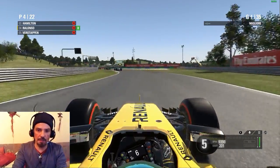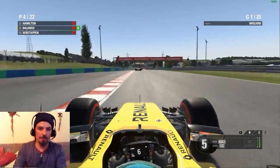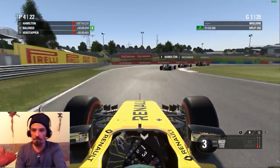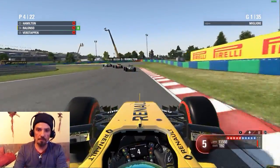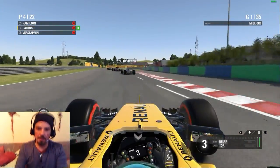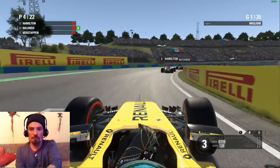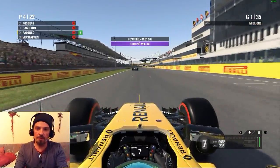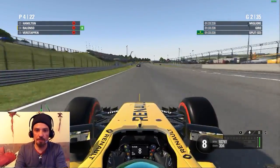Going slightly too wide. Better this time, better this one. Nicely through here. For a moment down to second, then again up to third gear. Through the last corner and over the line for lap number 1 of the race. Rosberg setting the first best lap time.